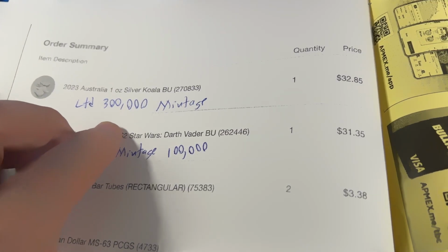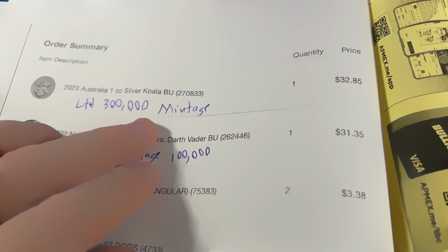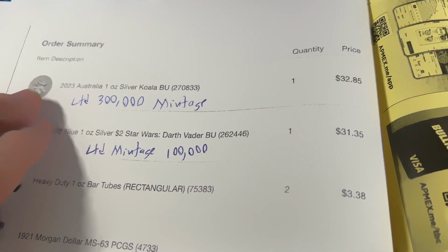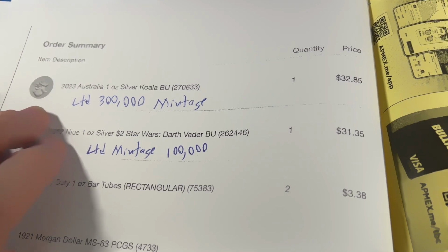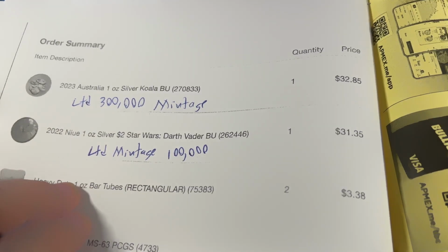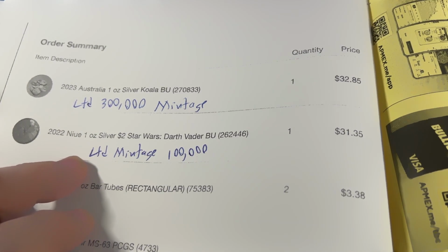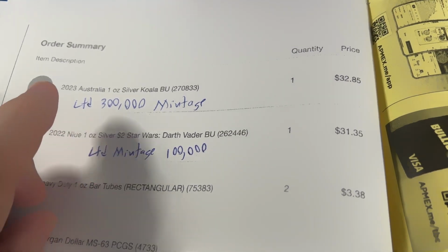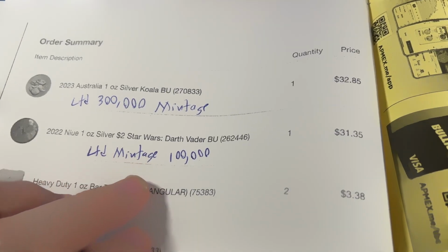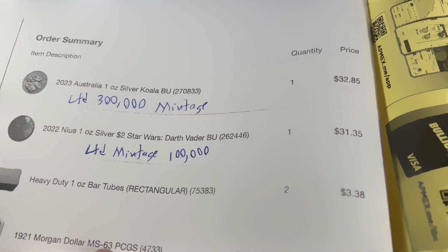I just made a note here that it's a limited 300,000 mintage. That's not too low, but it actually does make these older ones go up in value a little bit over time, because these are spread throughout the world. Australia is a very popular mint. Perth Mint does a great job. And here's a Star Wars Darth Vader 2022, limited mintage of 100,000.